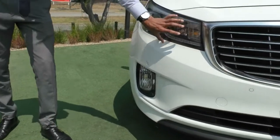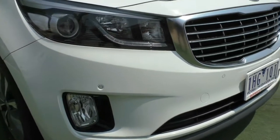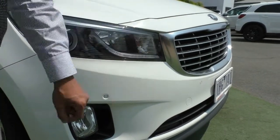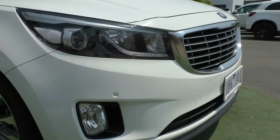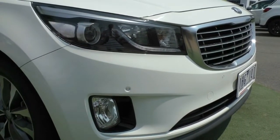Taking a look at the headlight, you get this really big bold headlight. Obviously being a big car, big people mover, it does help when you have that extra visibility in the nighttime with those projector globes, and you've got your daytime running lights running through the front of the headlight there as well. Just under that is your fog lights. Obviously it does help on those cloudy mornings.